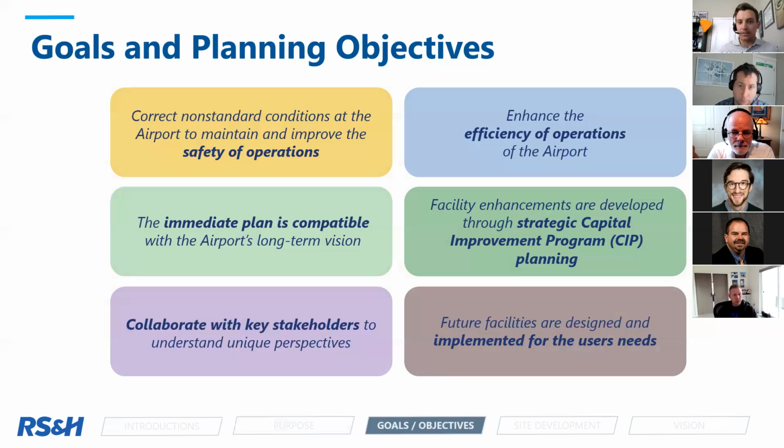Second to that, enhancing the efficiencies of operations, looking at potential improvements to circulation of aircraft from the apron environment to the runway. Steve had mentioned the Jorgensen Forge site, trying to provide the connectivity there. But what we're doing is making sure that the immediate plan that as a collective group of individuals we help identify is compatible with the airport's long-term vision of how to integrate that particular piece of property with the midfield air park. Fourth, the facility enhancements are developed through strategic capital improvement program planning. What we identify here today, we want to make sure that we identify what those enhancements are to a level of detail that the airport can then take and help program into their capital improvement program.